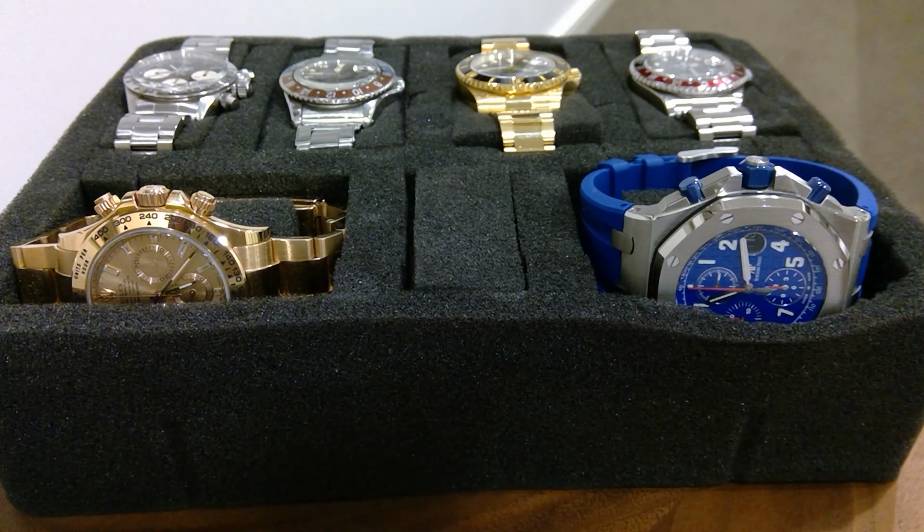Must say I like the Oyster Perpetual, mainly because of all the different dials you can get. I think they should have kept it at 39 millimeters, but for my wrist size, I'm sure the 41 is just fine.